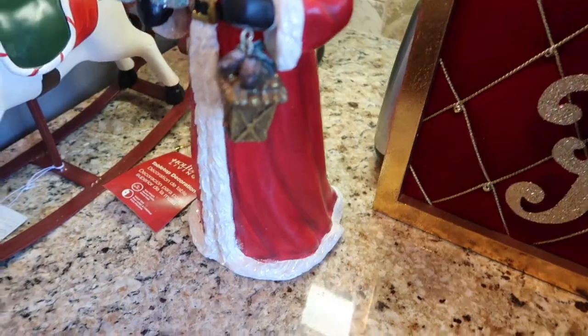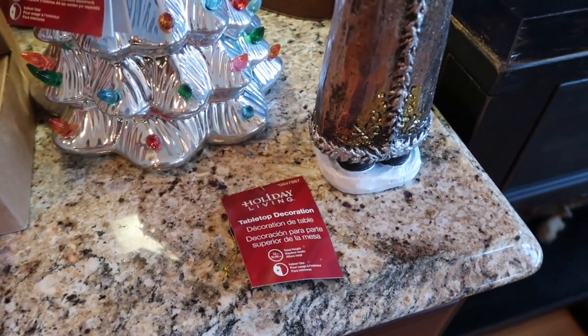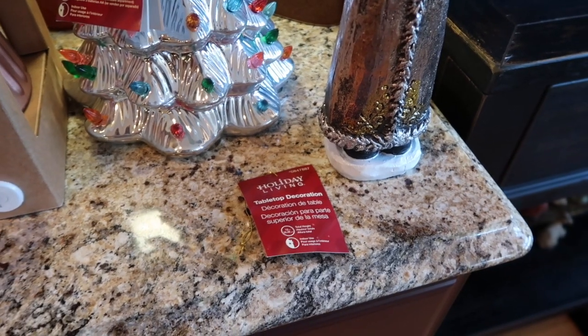And that tag goes incorrect. I think it goes over with this Santa. I think it had fallen off in the store because she's like, uh-oh, it doesn't have a tag. And my husband's like, oh, it does. Here it is.